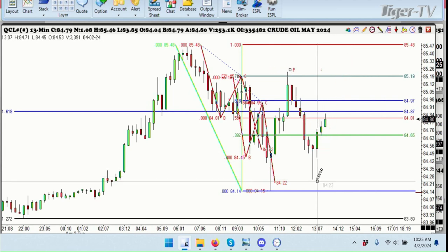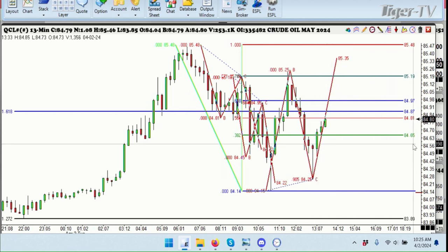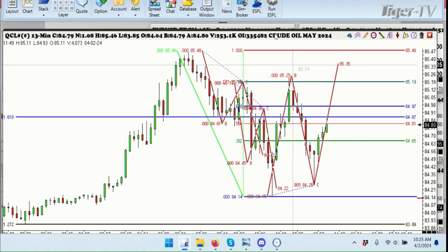Now, remember, when you're trading crude oil, folks, this is $1,000 a barrel, so each time it moves from 84.80 to 84.90, that's $100, and from 84.80 to 85.90, that's $1,000, equivalent to 20 S&P points. Okay, so that's what we're watching. So pay close attention to that.